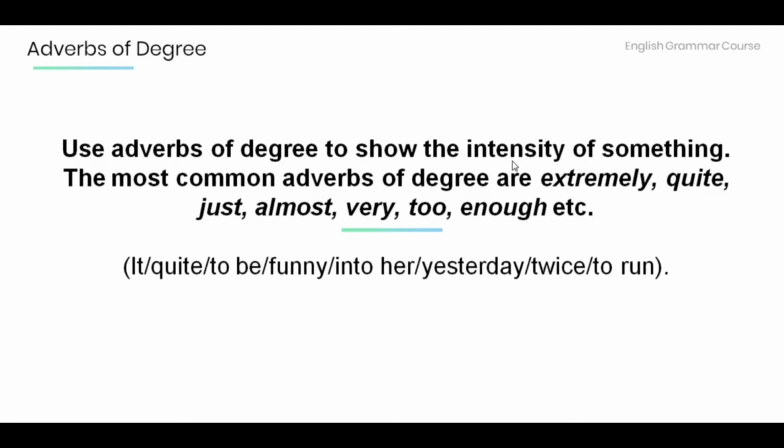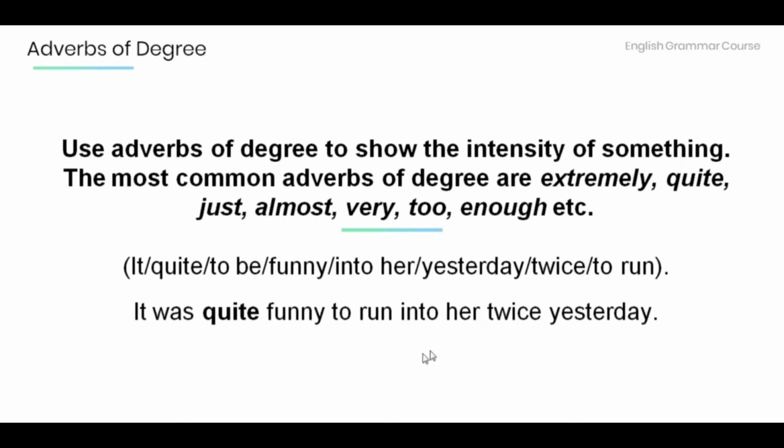Now let's review and practice a bit. Remember that we use adverbs of degree to show the intensity of something. Now the most common adverbs of degree are extremely, quite, just, almost, very, too, enough, etc. Now create a sentence using the words or phrases in the bracket. It, quite, to be funny, into her. Yesterday, twice, to run. It was quite funny to run into her twice yesterday.